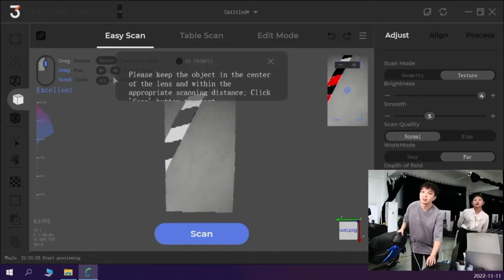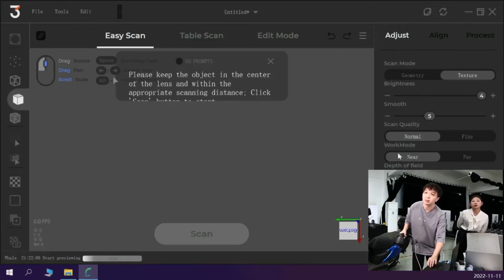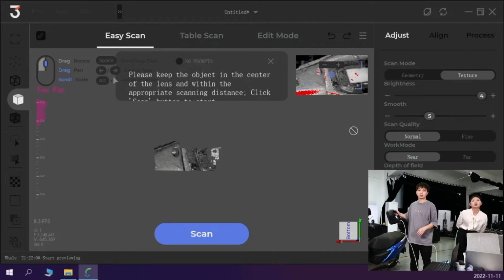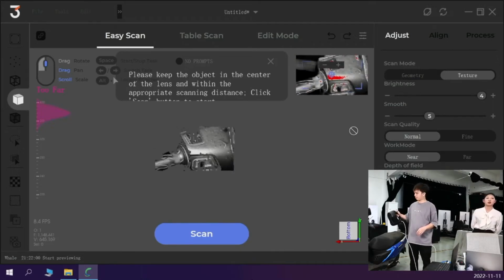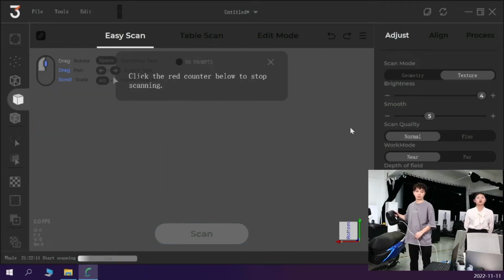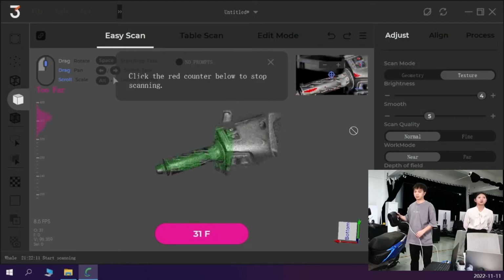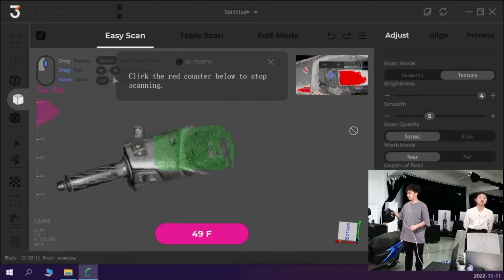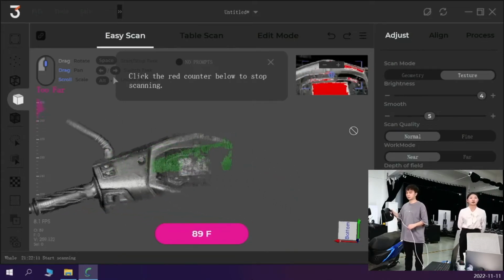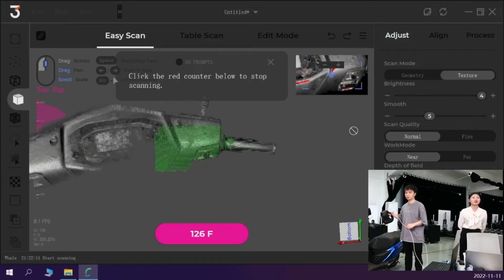Right. Now I switch the work mode into near. Now the small core is functioning because there are quite a lot of details. So we should use the small core to capture its finest details. This is the central controller panel of the motorbike, if it's the right name, because I'm not sure if it's the right name for a motorbike.